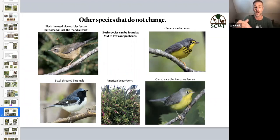The black-throated blue warbler, the female, a mature one is going to have this nice little handkerchief patch right here. You can also see that beautiful little white eyebrow, the supercilium, right here. Some of those immature females are going to lack that. So if you see a drab bird, no streaking, but it has this right here, you probably have an immature female black-throated blue. Now the black-throated blue males, that's how they look all the time. Again, you can't really mistake that bird for anything else.